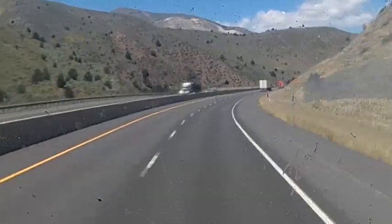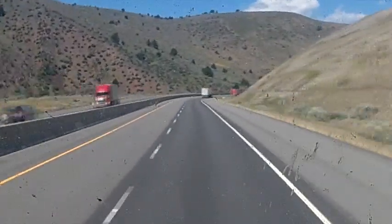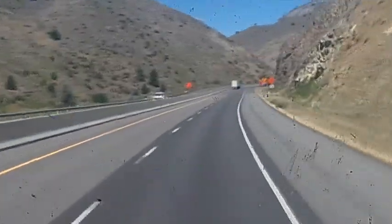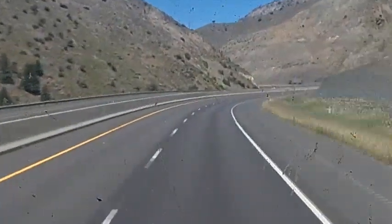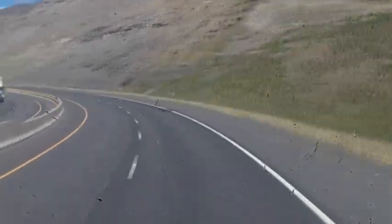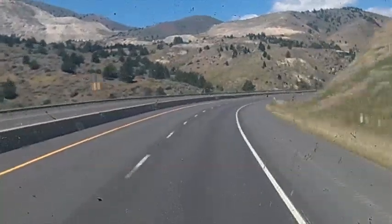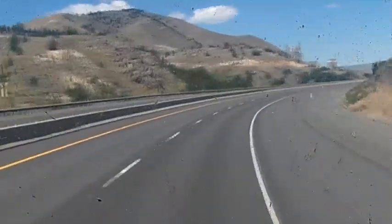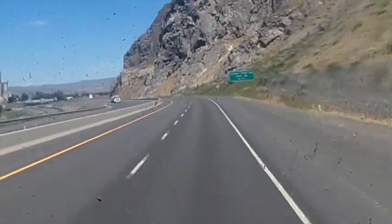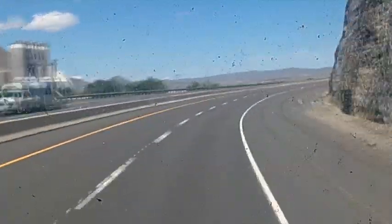This is a beautiful part of the country. This is one of my favorite places to go trucking through. And we're just riding along here. I had the regular volume turned down so that y'all can hear me, but I'll be adjusting that here in just a few minutes.